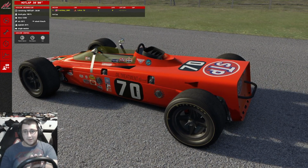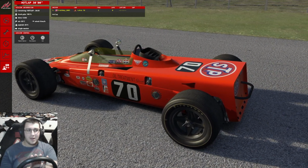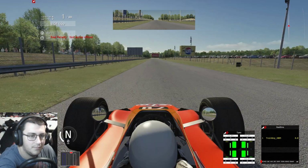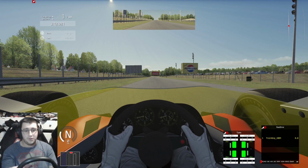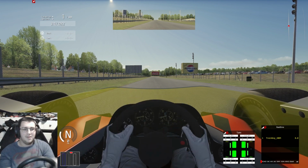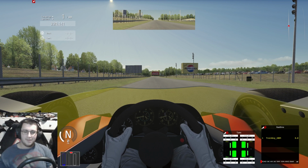It almost won the Indy 500, but crashed in the final few laps, and Emerson Fittipaldi drove it around here, Monza, in 1971 to get a P8. It was the closest finish ever, which is hilarious that it just so happened at the same time that this thing was racing. But yeah, let's see what happens.